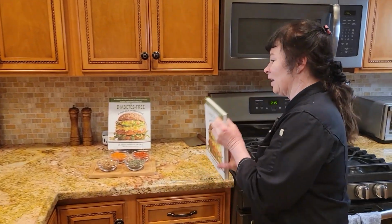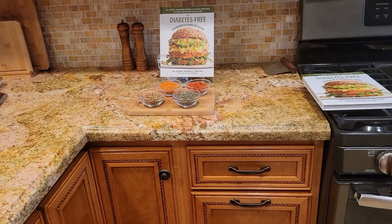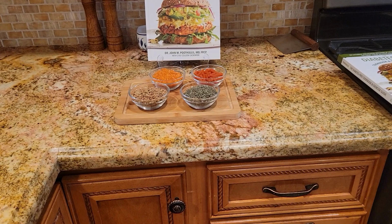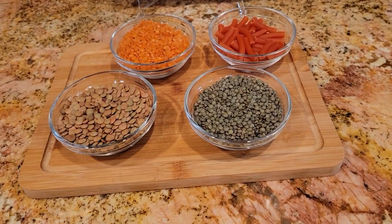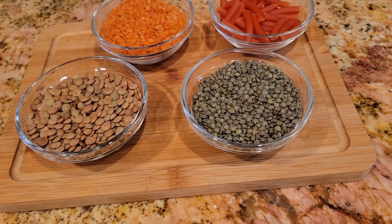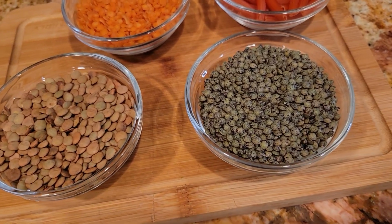So as you can see, I've got a few different kinds of lentils here. Lentils are considered legumes. They're a good source of protein, and they're also rich in vitamins, minerals, and fiber. And because they have a lot of fiber, they're low glycemic, so they help you feel full longer and keep your weight stable.